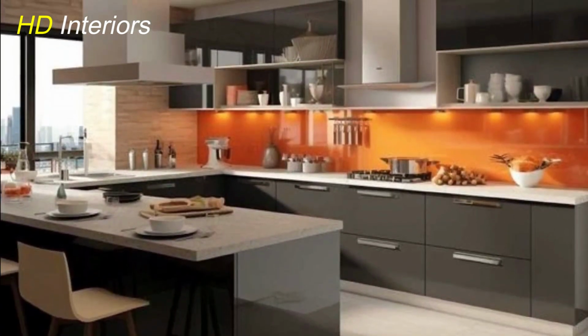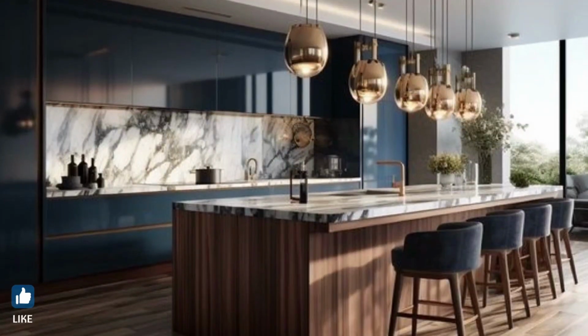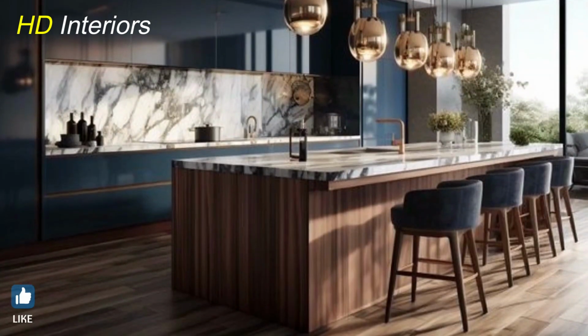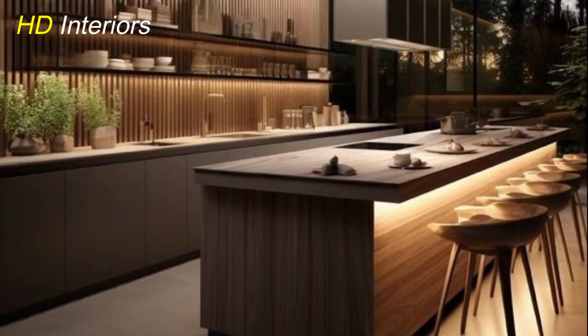First up, let's talk about cabinetry. One of the key elements in a contemporary kitchen is flat panel cabinets. These sleek, smooth front cabinets provide a clean and modern look, eliminating the clutter of ornate designs.